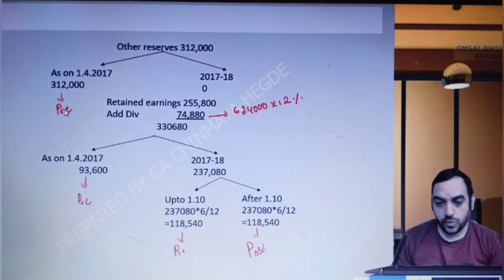What about reserves? Retained earnings showed a credit balance, out of which they paid dividend. Dividend credited to retained earnings. What about reserves? Other reserves, any information? They said other reserves were same as on 1st of April 2017, which means there is no addition that took place during the year. So whatever other reserves you are seeing, 3,12,000 is itself the opening balance also. Other reserves is also the opening balance on 1/4/2017. No addition took place, so current year 0. And retained earnings given 2,55,800.